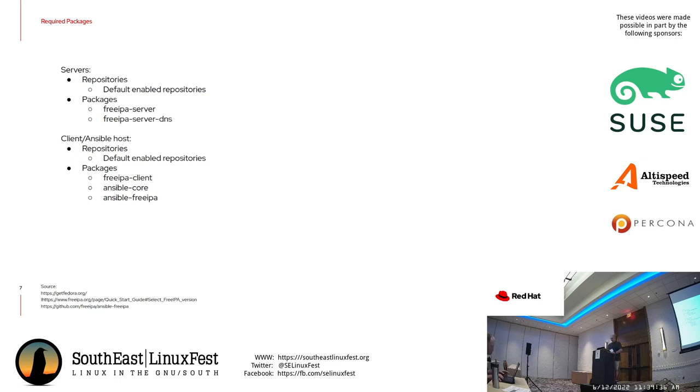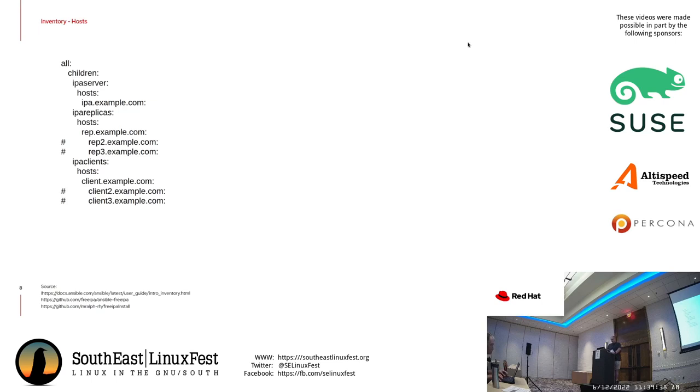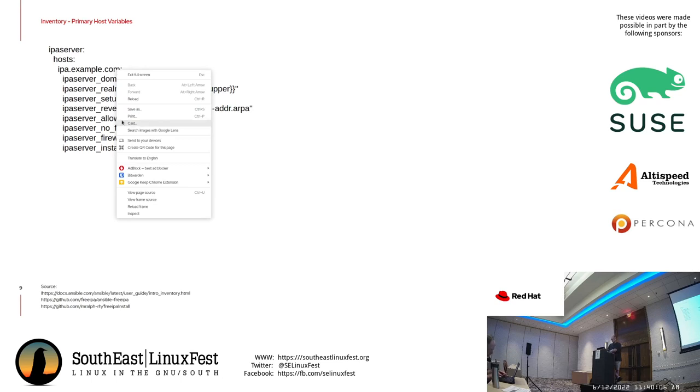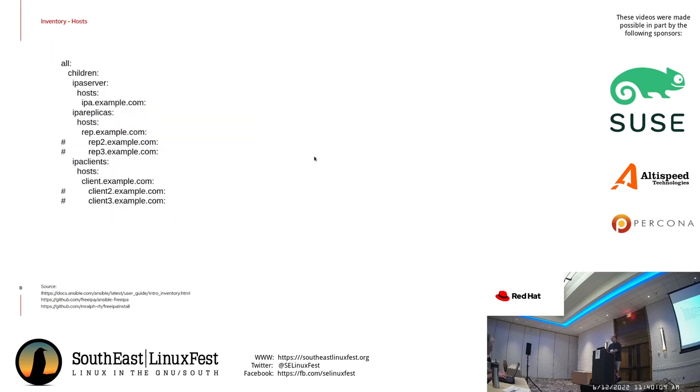Next, we have our inventory host file. I did break this up a little bit to make it easier to talk through at the beginning. I'm getting away from the INI format of Ansible and moving to the YAML format. So this is why it does look a little bit different than what you might be used to. I have my children. Oops, let me go back. There we go. For the children, I have an IPA server group.